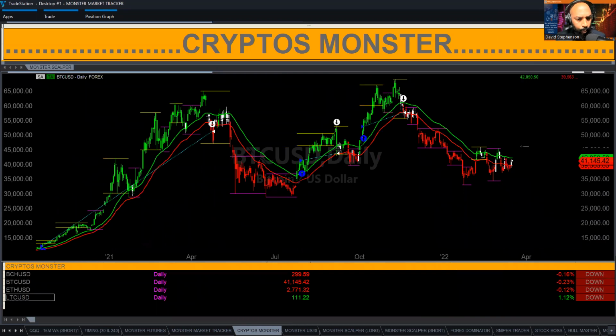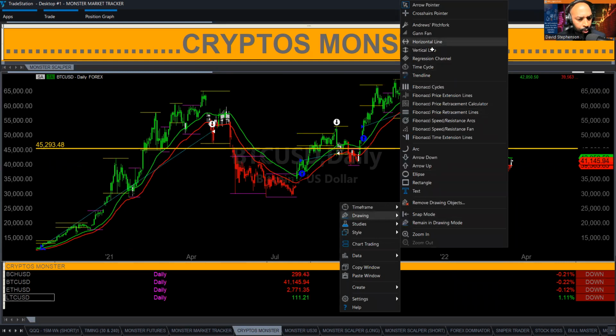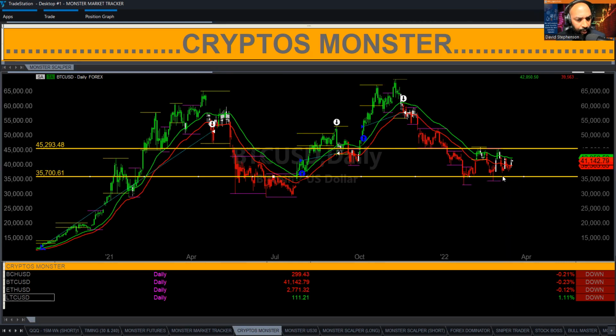Let's draw it out. So we still have resistance right here, right around 45, and that's an important resistance there. And then near-term support, we'll say right here at around 35 and change. So yes, it's been making some intraday moves, but it's still stuck, Daniel, right between support and resistance. It's still consolidating pretty tightly here, so it could go any direction. The bias is to the downside, so it's still in the markdown phase.